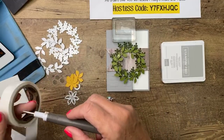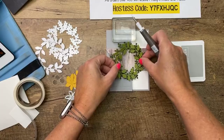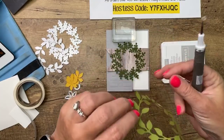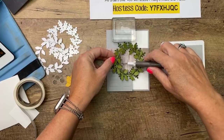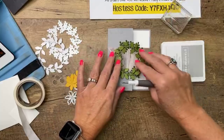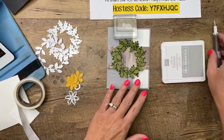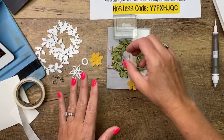And I'm going to put dimensionals on top here in a minute, which is going to help hold everything in place. Well, where did that glue dot go? There it is, sticking to my finger, of course. I mean, I just put my finger right where it was. All right, so we'll put that on there like that. I have that on there for a reason. Hold it close.